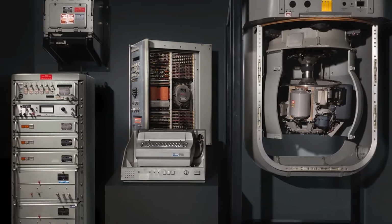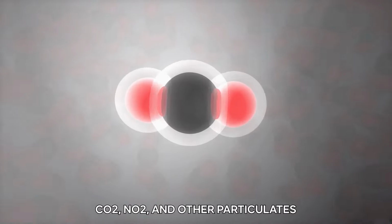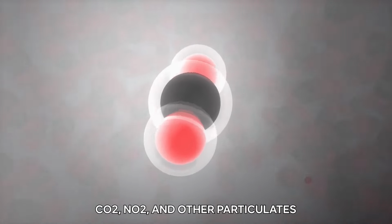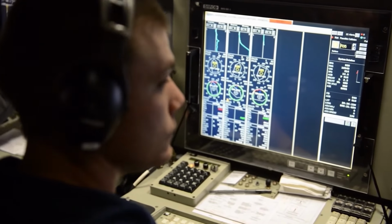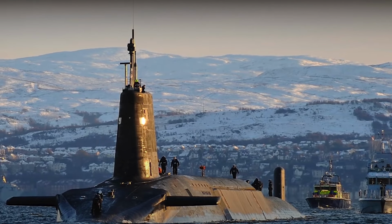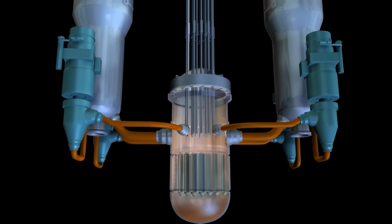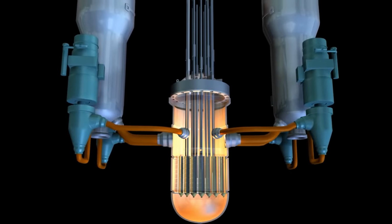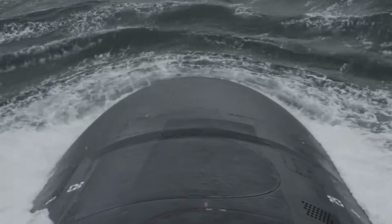It is also safe for the environment as there is no release of harmful gases such as CO2, NO2, and other particulates. Truth be told, the nuclear-powered ship was originally designed for the Navy, and it was built to survive wartime attacks and fight while protecting crew members. If we compare naval reactor plant designs to commercial reactors, they are superior and made to function safely during combat and even more safely during peacetime operations.